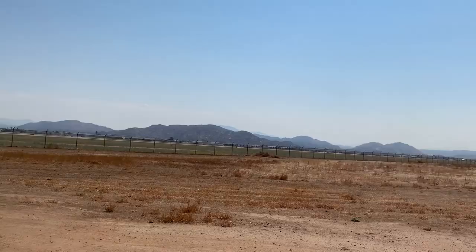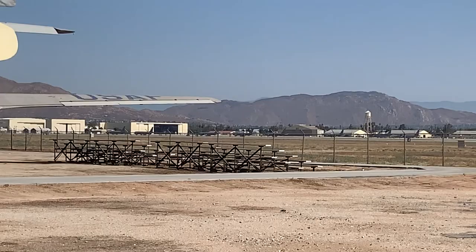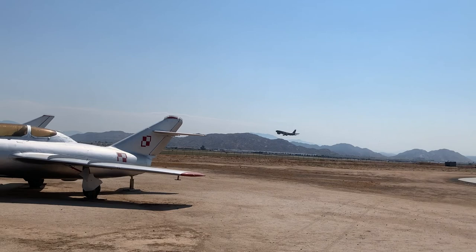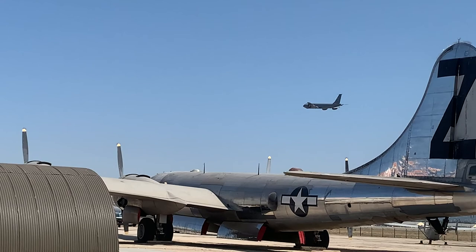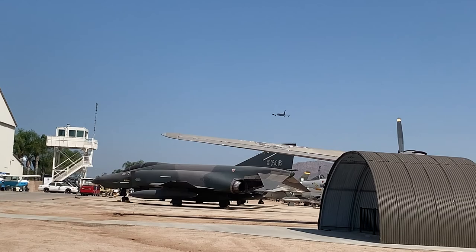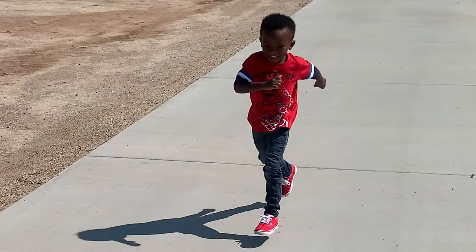You can see all those planes back there. That's the runway area where all the planes take off from. They usually take off about every 10 to 15 minutes, like clockwork. See that? You see it? Yeah. Was it cool?